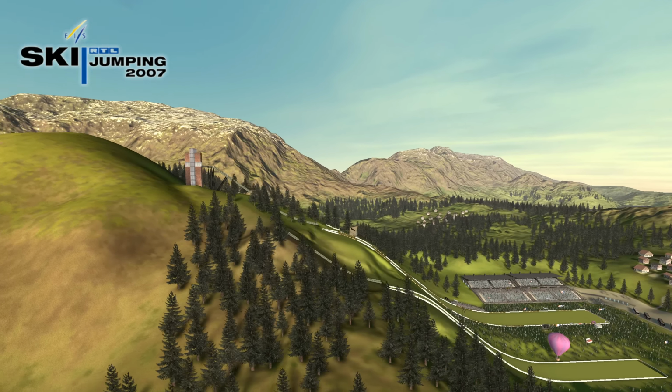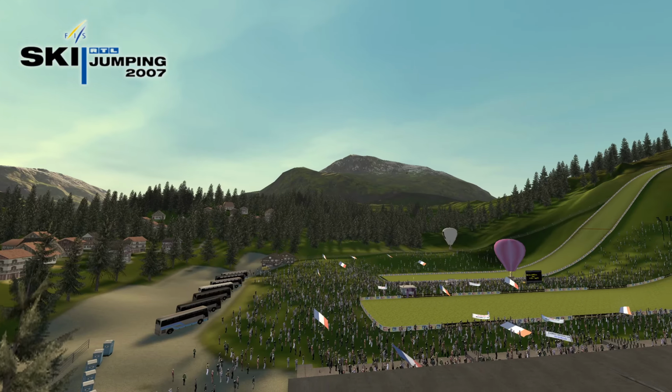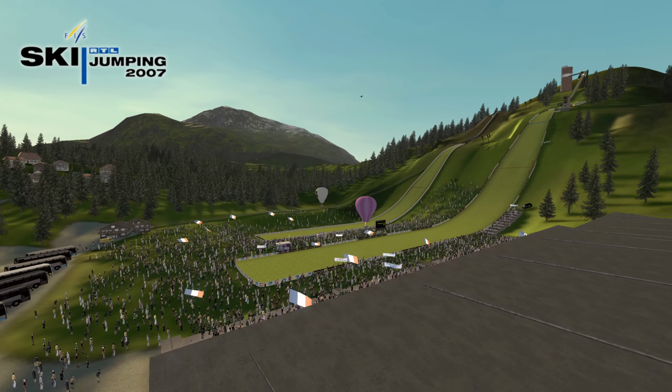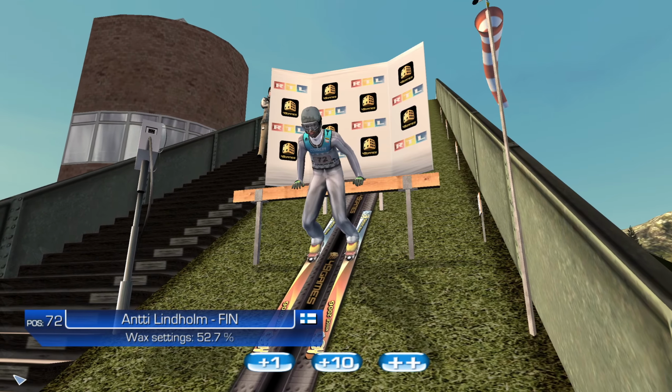Today we're in France, on the ski jump in Courchevel. Hello, or rather, bonjour. Colin Phillips, ladies and gentlemen, is one of the big names in British ski jumping. It's a great pleasure for me to have him here today. How are you doing, Colin?